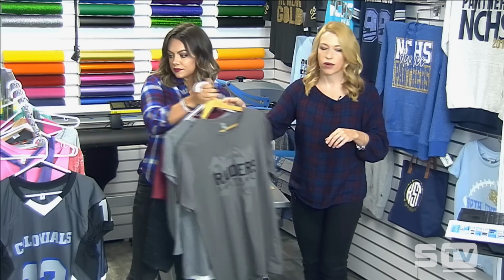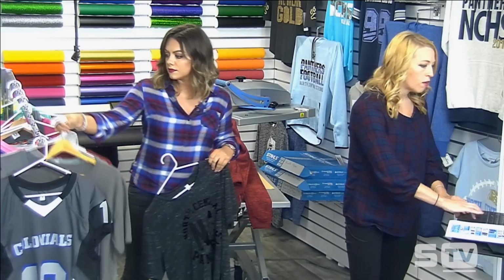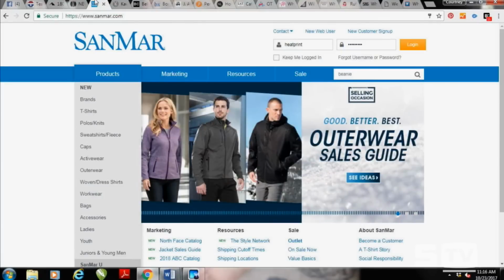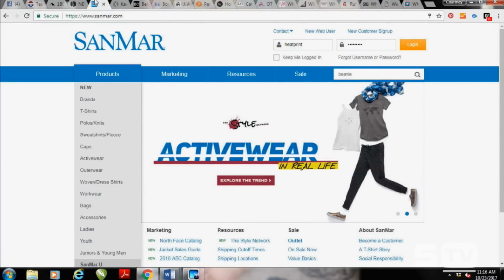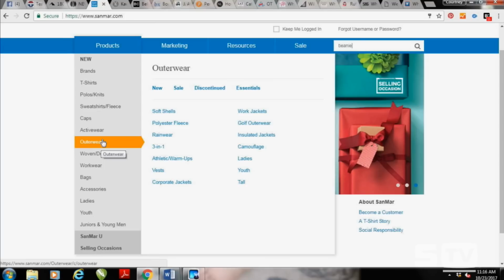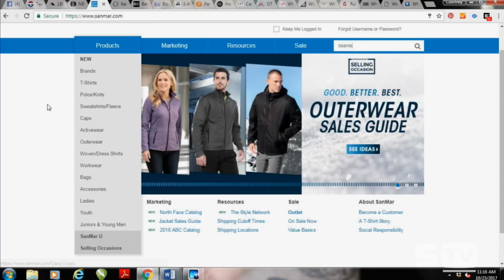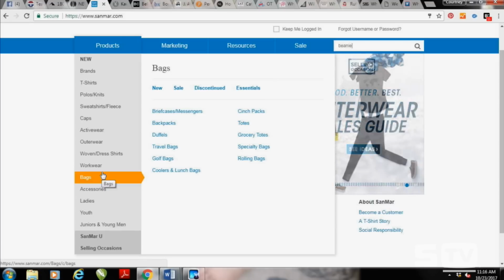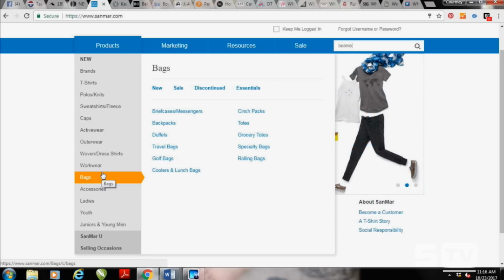We'll take a look at the SanMar website just to review some of the options that they have available. The items that we just talked about, Port & Company, District, District Maid, are all available from SanMar. One thing about SanMar is that they have a wide range of products. We'll talk a lot today about outerwear, kids wear, caps, activewear, workwear, bags. SanMar offers all of that, so it's kind of an all-purpose warehouse for you to get all of your blanks.